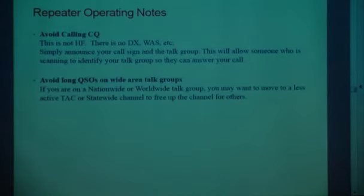All right, there's no calling CQ. This is not HF. You just simply announce your call sign with the talk group and say that you're listening. I would announce on Nationwide. I would say, this is KA2A listening on Nationwide. Boom, that's it. Somebody will come back to you. You carry on your QSO just like a normal 2-meter or 440 repeater.